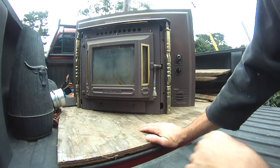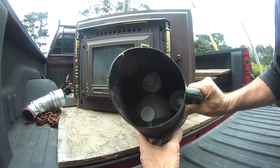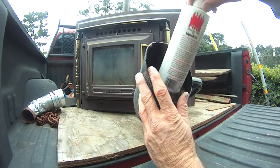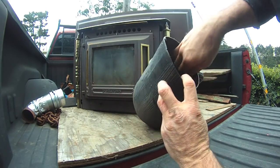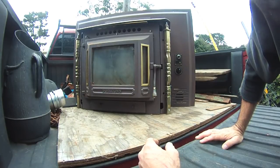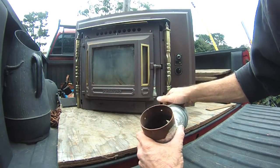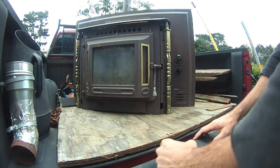Oh yeah, I forgot to mention, in addition to this, it came with a little pellet pouring device. It came with a half gallon of glass cleaner. It came with a fire starter. This thing's almost full of the gel fire starter. And another little squirt bottle of glass cleaner. And 2 bags of pellets. The 50 pounders are like $5, $6, $7 apiece. I got 2 brand new ones. And then the back. So there it is.